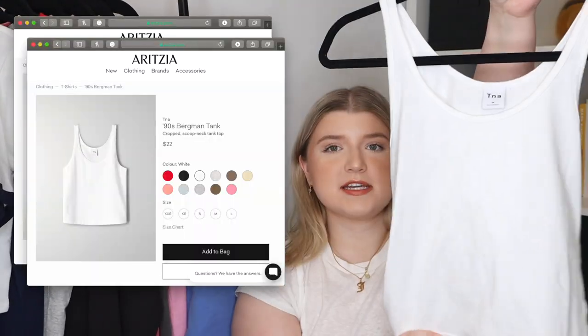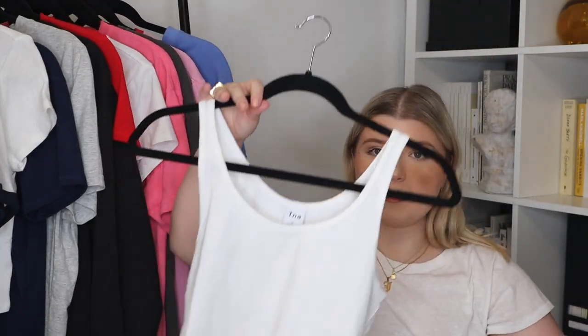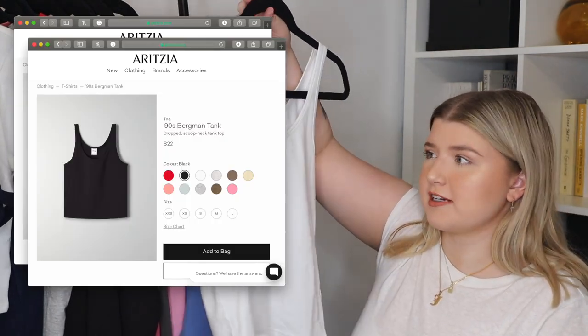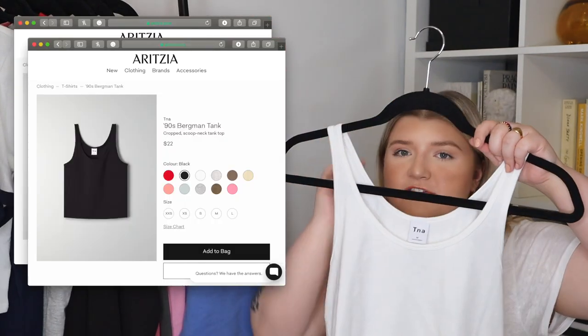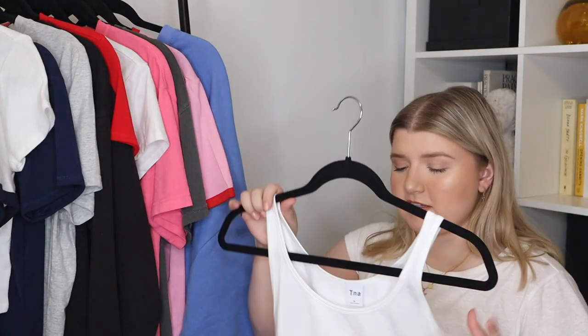And then I picked up some more basics. I got this tank top in a medium because I wanted it to actually fit my body a little, and I really love it. I wear this with sweatpants around the house all the time or to the gym. It's really nice and flattering. I also got it in black, which I wear a lot more because it has such a nice fit that you don't need to wear a bra with it, which is the best thing, especially in the summer.